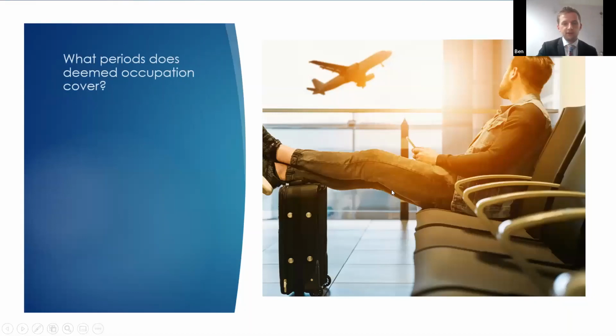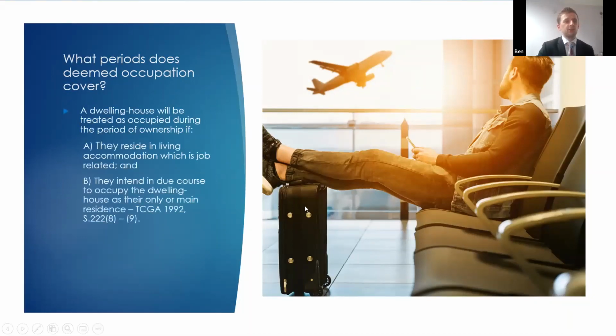And so to briefly touch on another period of deemed occupation, a dwelling house will be treated as occupied during the period of ownership if they reside in living accommodation which is job related, and they intend in due course to occupy the dwelling house as their only or main residence. I won't go through the list of job related accommodation and the other conditions to meet today. I have included the statute references on the slide there if you want to go away and look in your spare time.